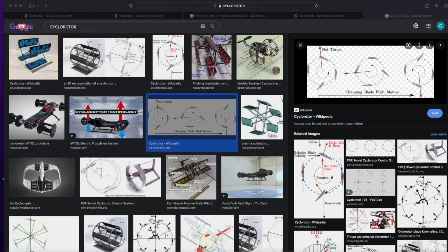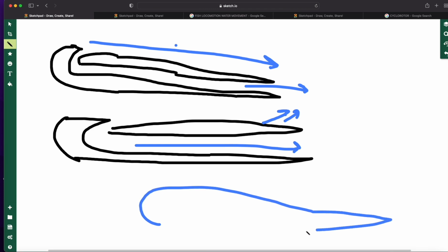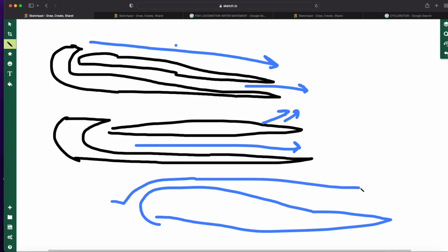So, what is my alternative design? Well, my alternative design, I'm going to show a couple of ugly sketches of it. But imagine instead you have your normal wing, which looks kind of like this: flat on the bottom and a curved upper surface.